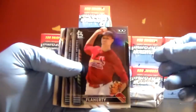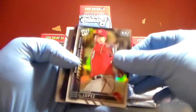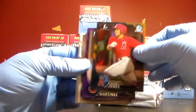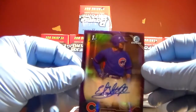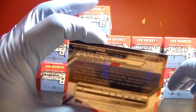We got a purple in here. Hopefully it's autographed. Top 100. Let's get these all sorted out. Top 100, our insert, Jamal Jones with our purple auto for the Chicago Cubs. Nice. Eddie Julio Martinez. That is number to 250, 225 of 250.